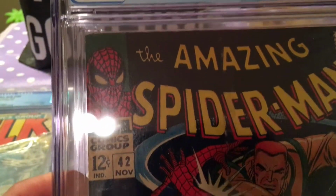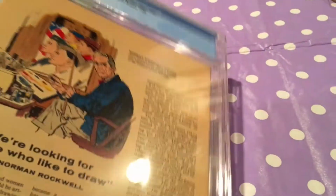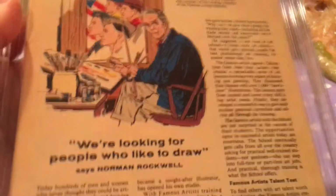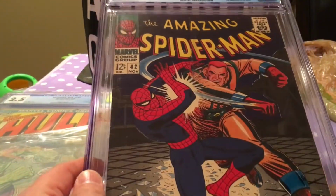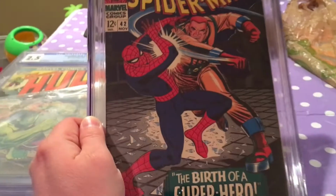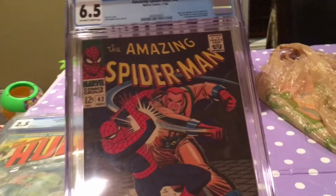It presents pretty nicely, especially for an older book. I think with the older ones, they are a little bit more lenient. The back's pretty nice too, so I'm pretty happy with the grade that it got. It's not a huge book, but it is a cool key with Mary Jane's first cameo appearance. That's pretty cool.